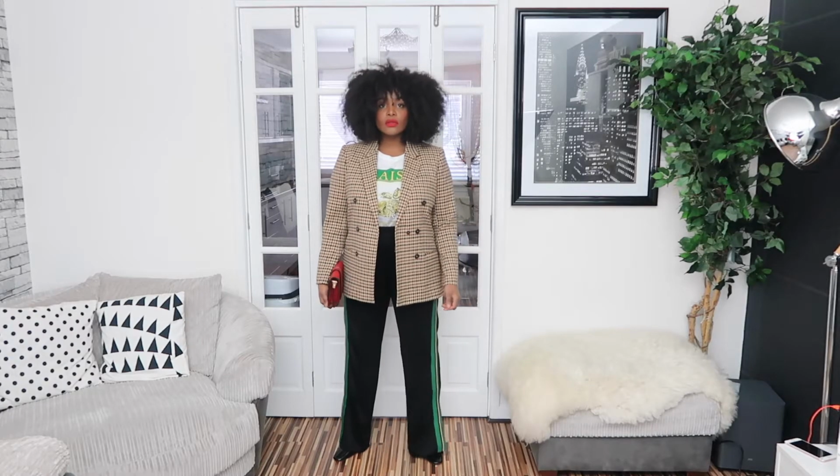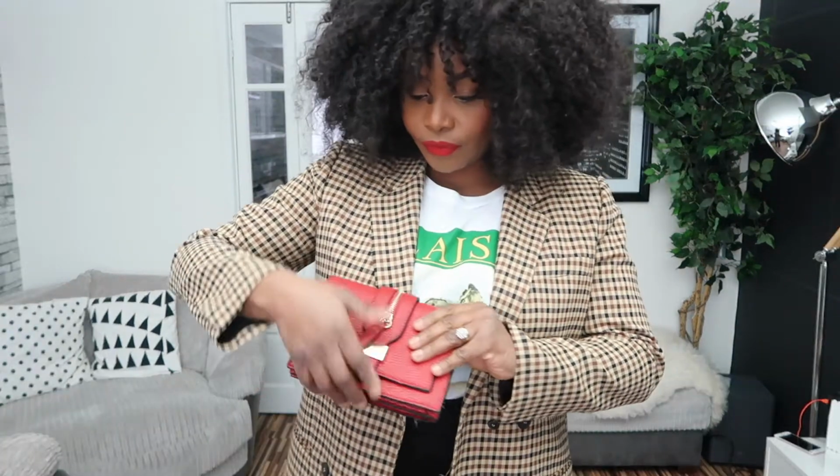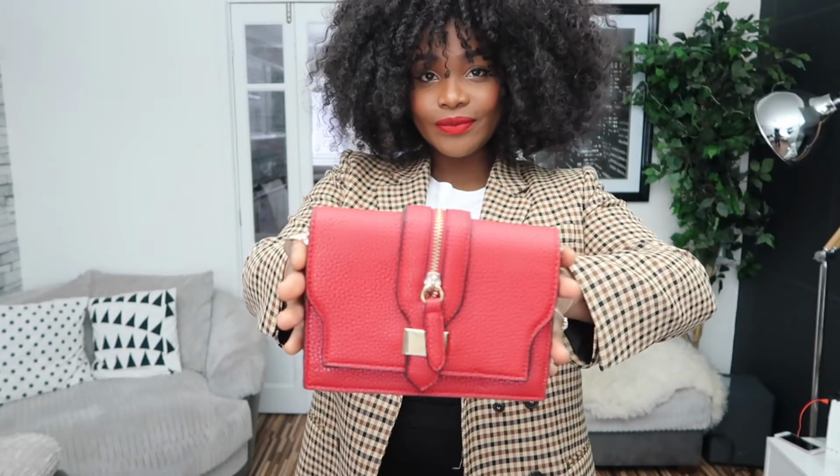Number 3, mix your checks with your sportswear, guys. It has always been about mixing and matching prints, or going for coordinates, or mixing with florals. This time I think we should try it out with our sporty pieces and things like that, like I have here. Now everything I'm wearing here is from Zara, apart from my boots, which I got from ASOS.